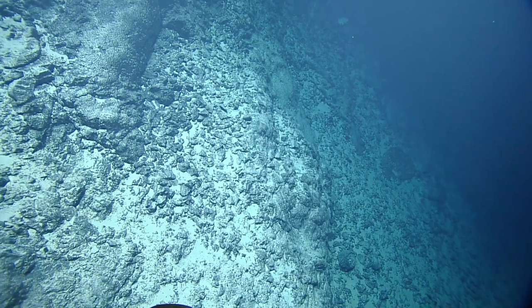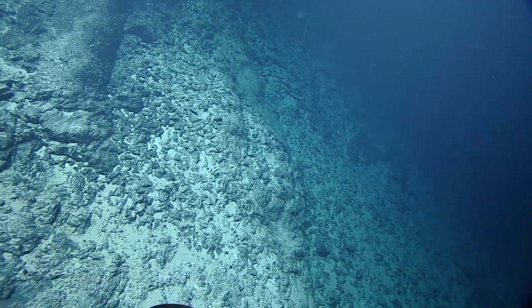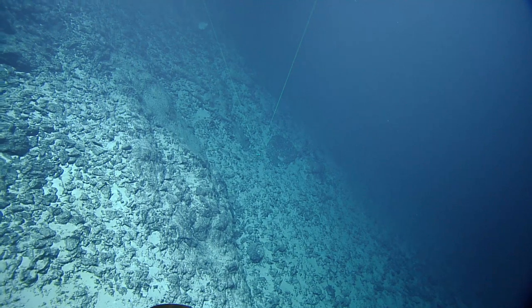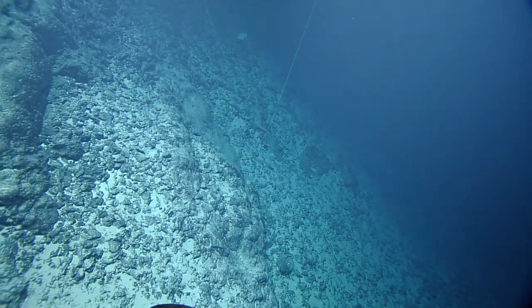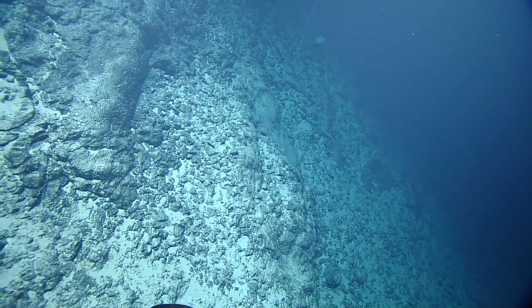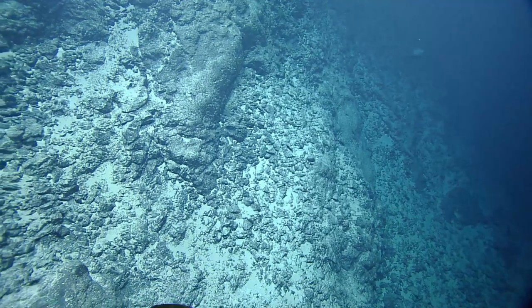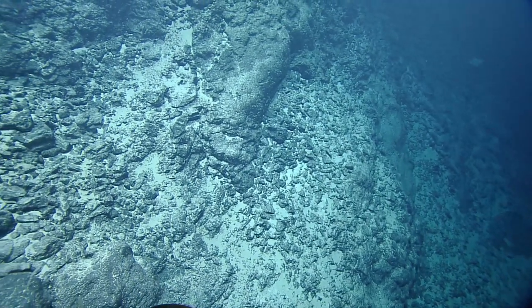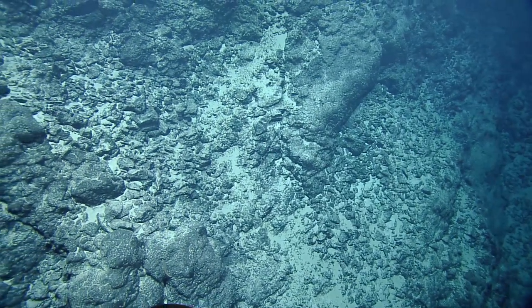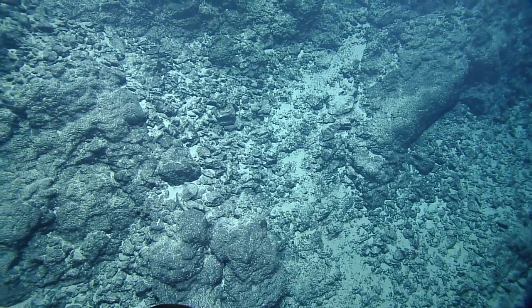Trevor, you want to estimate how steep this is? It's about this steep. Okay. This sonar's backwards. Really? I was thinking like this deep. Oops. It's over 45 anyway, it looks like, locally. How about this one? Is this one backwards too? Let's find out.